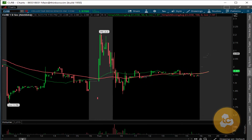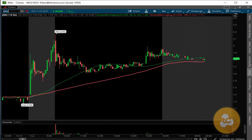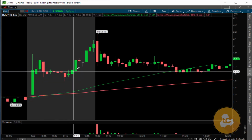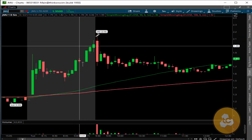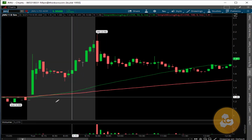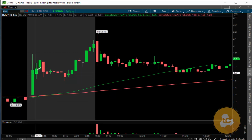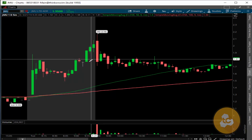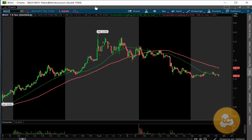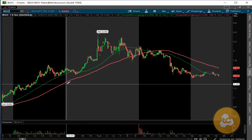The following name, JMU, this one, I thought that it was going to be great right at the open. It surged a little bit, but it hit a high at 2.16. From there, you notice that it's pulled back, but right pre-market, it was getting a little bit of steam. I actually thought that it was going to be a good trader here, but it didn't really work out to be a good thing.